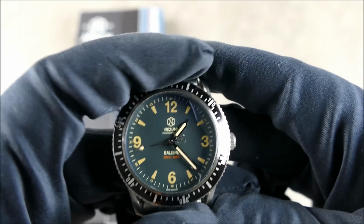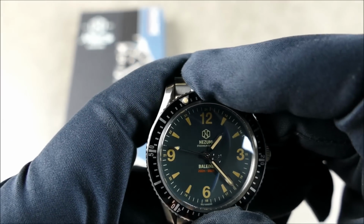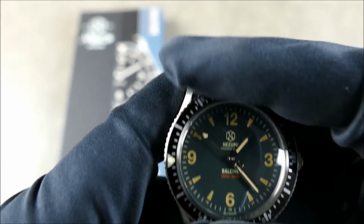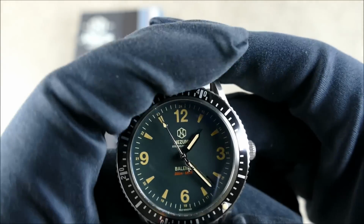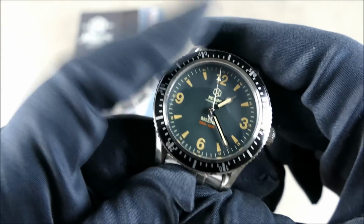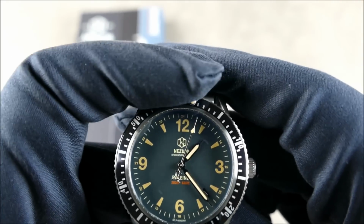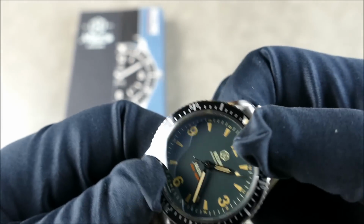The bezel is 60 clicks, unidirectional, so it's only going to go one way. Of course, it's not the most advanced thing, but it actually turns really smoothly, and it's purposeful. You can't just accidentally make a turn or anything. But when you want it to turn, it's going to be easy to turn, even with these gloves on.